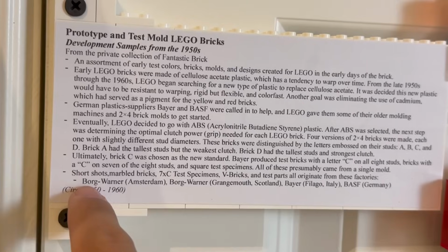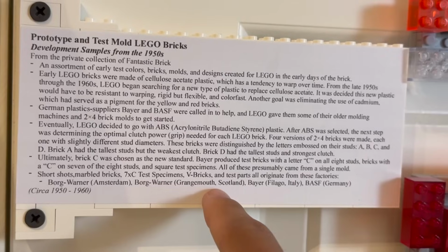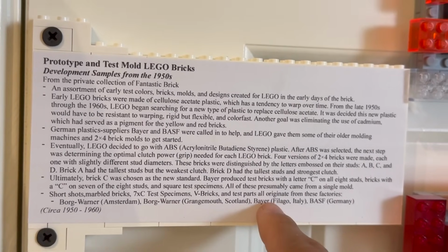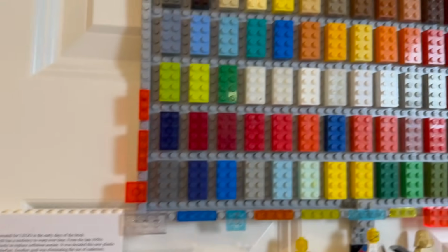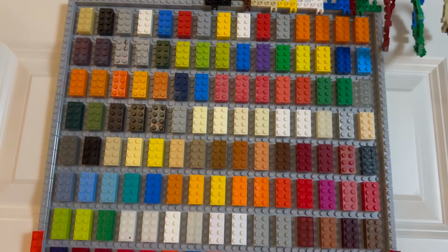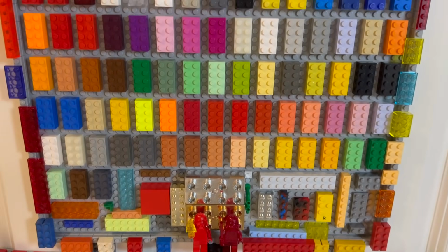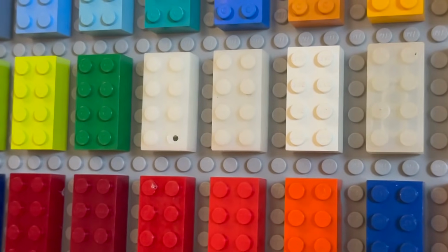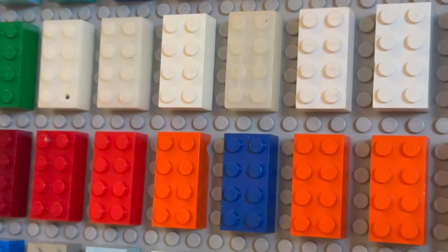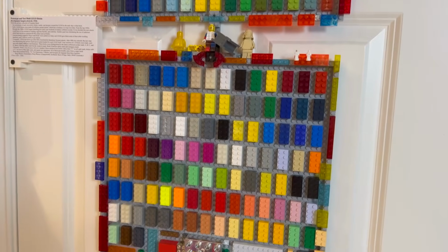And of course, I did list where all of these come from. So you have the Borg Warner Amsterdam and Grangemouth Scotland factories, the Bayer factory in Filago, Italy, and the BASF factory in Germany as some of the factories where these particular strange test bricks originate from, which is super cool. It definitely is one of the most exciting parts of my collection, and it absolutely belongs in a museum. If I really want to make this into a museum, this is going to be absolutely one of the crown jewels of the collection.